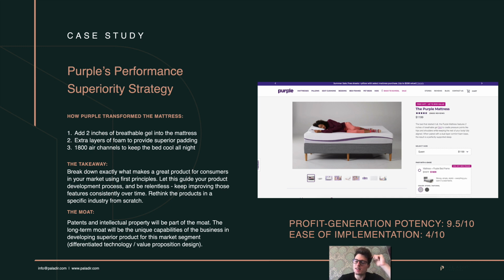So I tried to rank each of those strategies. The profit generation potency of performance superiority is very, very high, at least 9.5. I put 9.5 out of 10. It's never 10 out of 10, but it's very, very good. If you have a product that is really superior to other products, you can charge a lot more for it because there's always a segment of the market that is looking for the best. And if you can be the best, you're going to get high margins and sustain profitability for a long time, assuming you can keep innovating and you don't get screwed over by competitors.